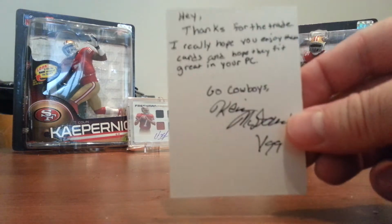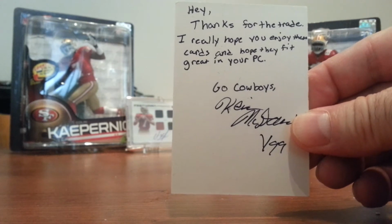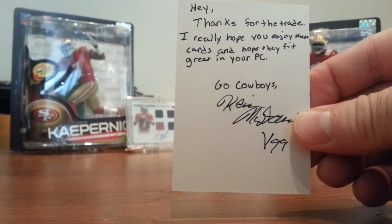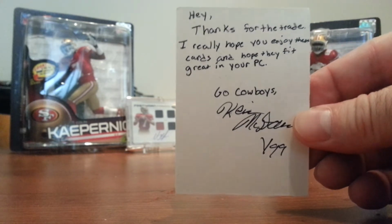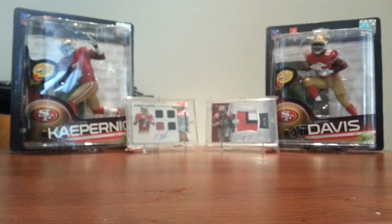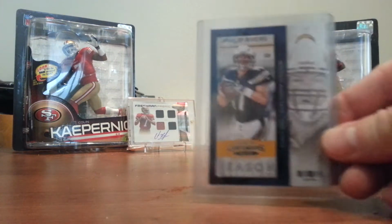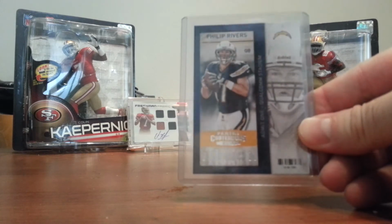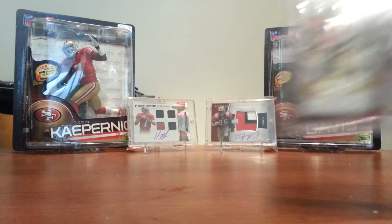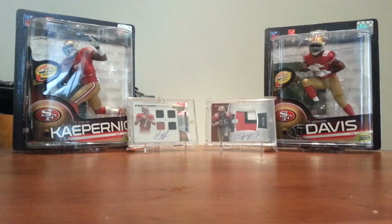So here's a note. Hey, thanks for the trade. I really hope you enjoy the cards and hope they fit great in your PC. Go Cowboys, Kevin, 1/99. So that's going to go in the YouTube PC. So that's what he sent. A little extra. Rivers. Contenders. Gore contenders. Nice.